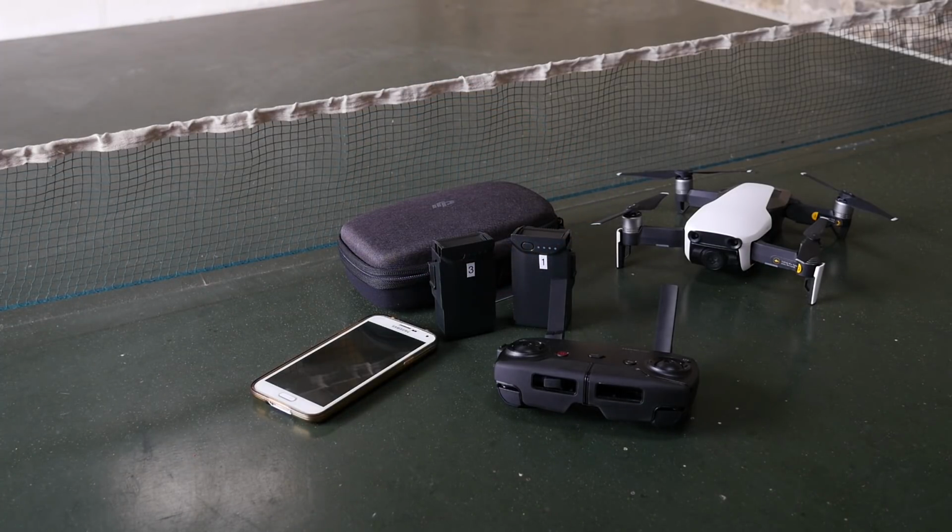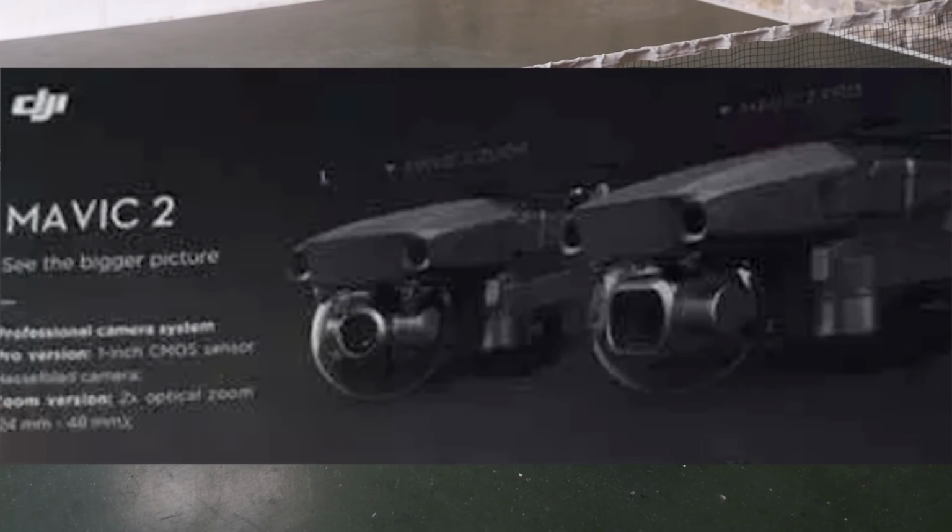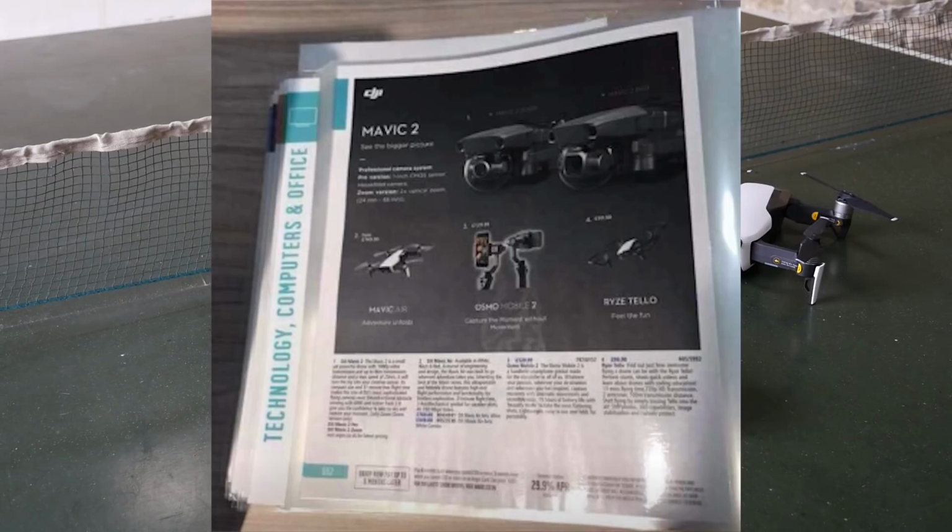Well, its older brother is about to be superseded. Probably the worst kept secret in history, the Mavic 2 is on the horizon. In fact, with an imminent release, we've been told the logo, branding, PR blurb is saying, see the bigger picture. And as you can see on screen now, thanks to the UK retailer Argos, we've had a look at the features about what is going on with the new Mavic 2.